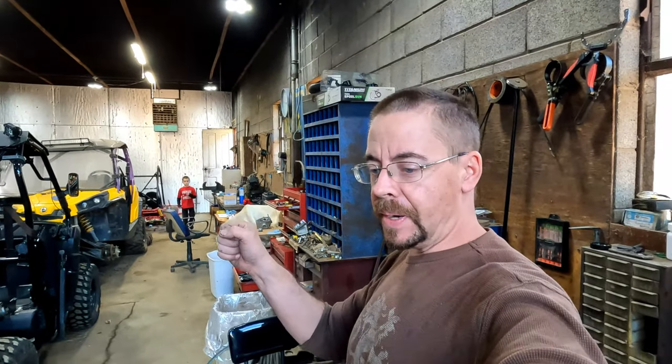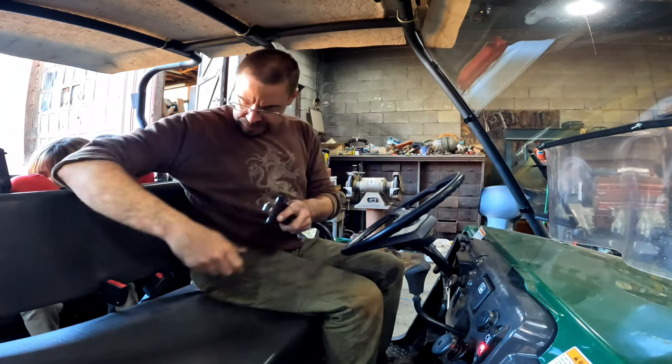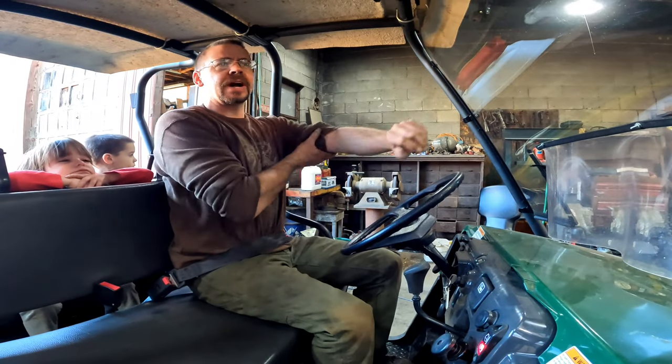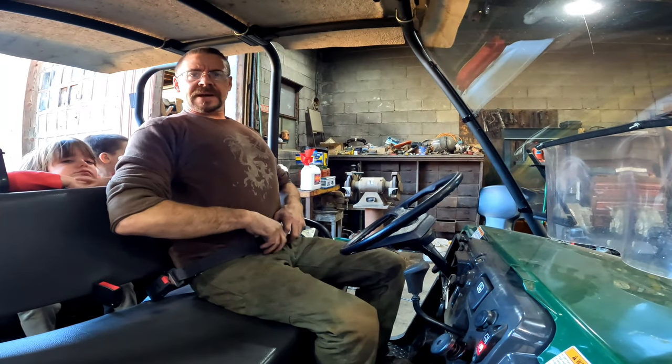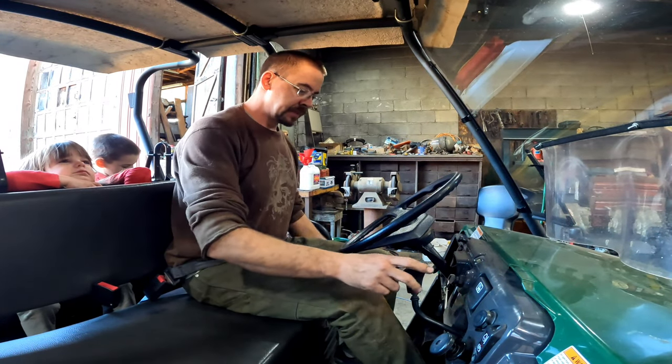He was also complaining about it wanting to grind a little bit going into gears, from high to low or in reverse. So we'll check that out here real quick and see if we can get that sorted. All right, sounds like I might have the throttle adjusted a little bit too much. It sounds like we're idling a little too high. May have to adjust that back down a little bit, but let's see.